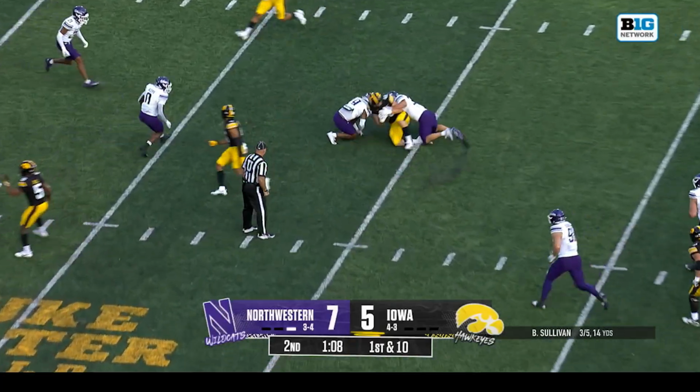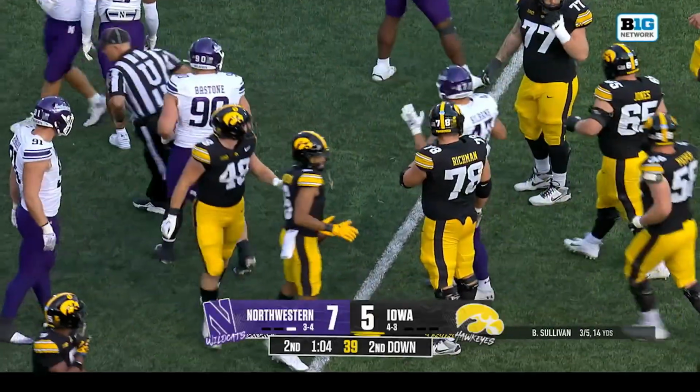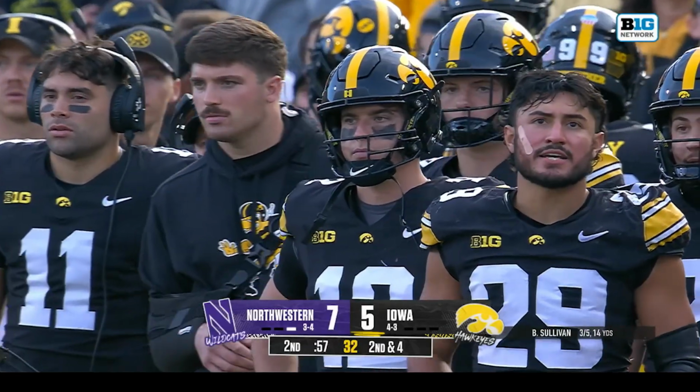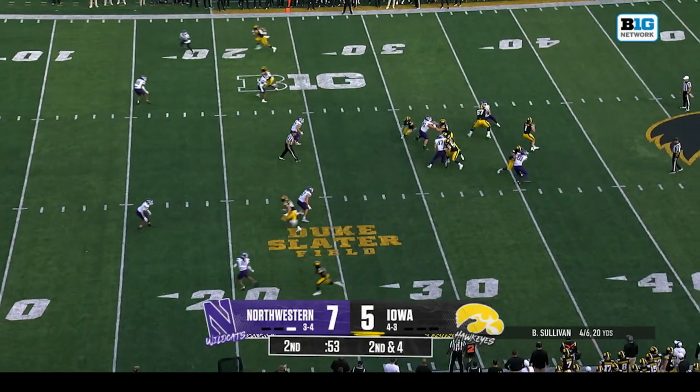First and 10 over the middle. Caught by the tight end, Zach Ortworth. A gain of 6 to the 29. For both guys, both McNamara and Sullivan, on these passes over the middle, very dangerous the way they hesitate, put that extra little hitch behind the football.